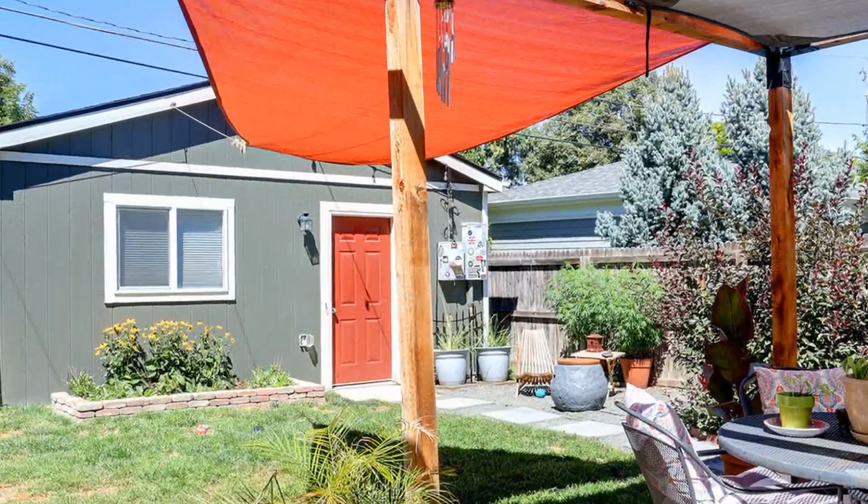private oasis. It's been referenced as a jewel box. It's definitely unique. It's sexy. It's prime for neighborhood chats.